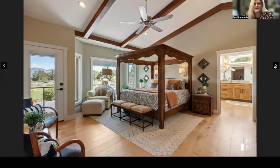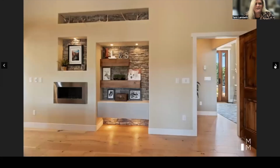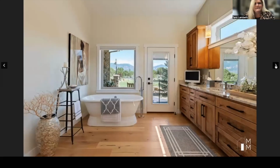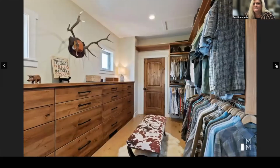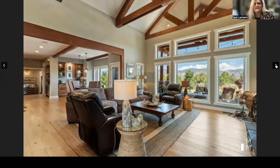Here we have our primary bedroom. I love the big windows, let in all the light. Fireplace. Nice big primary bathroom. Big closet. I like this family room. I like the feel. Kind of gives you a cabin type retreat feel, I think.